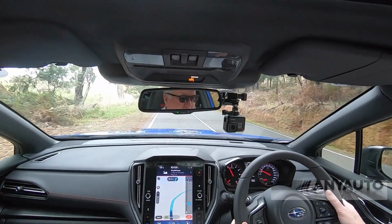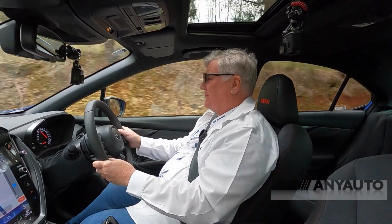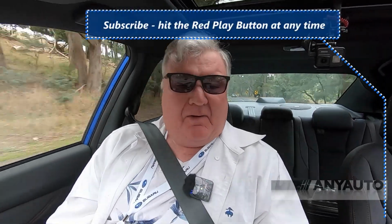One thing I forgot to mention is Subaru now has odd flopsy-dopsy indicators. So you press it down, then it flicks back up to a central position again. Very annoying. But we're going into some nice bendy bits, so let's just put it into Sport Plus, and you can feel that it's really come to life.